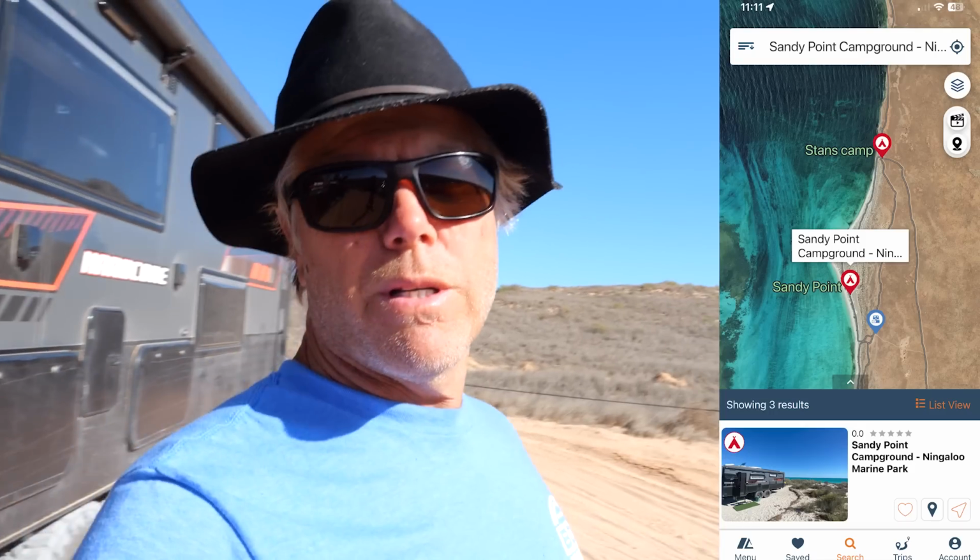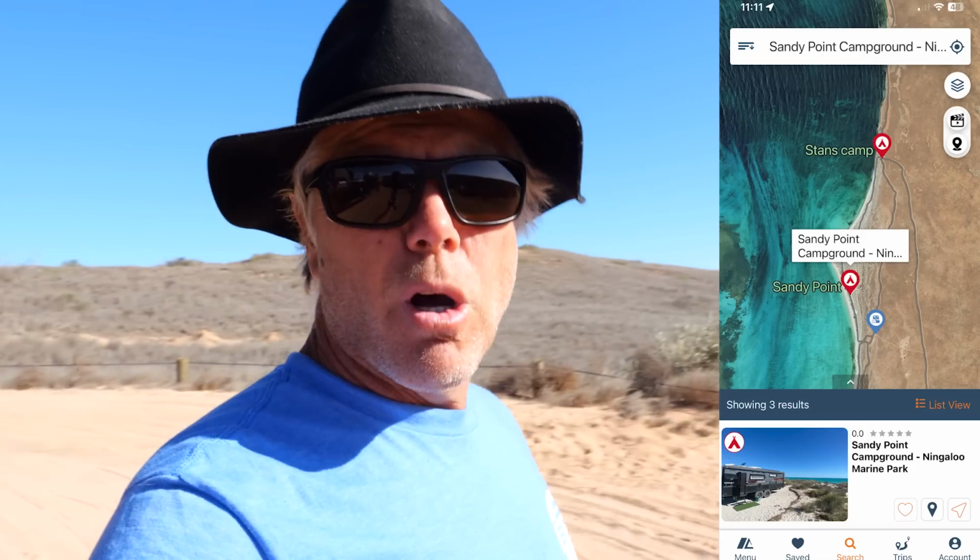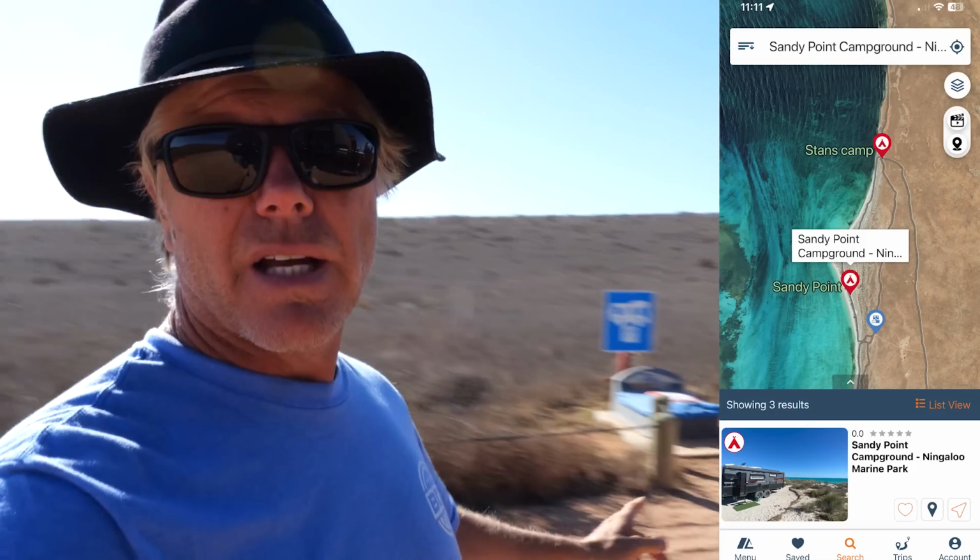Right guys, so that was Sandy Cape Campground. On the way out, about 4 k's out, there is a dump point here as well. And then just right near that dump point is when you come across your first sand dune. So, you've got to go up those.